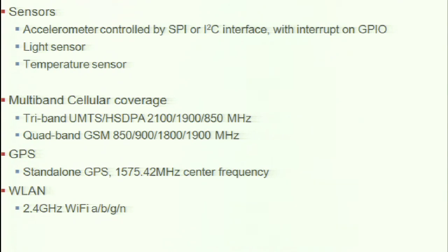We haven't announced pricing, but it is not in the thousands of dollars or anything like that. It's probably closer to a smartphone than anything else. What really drives the price of this thing is the cost of the module itself, and those range in price from tens of dollars, $10 to $40 or something like that.